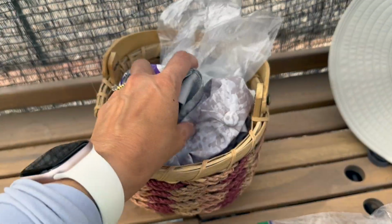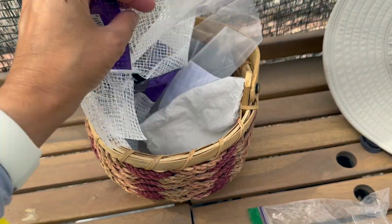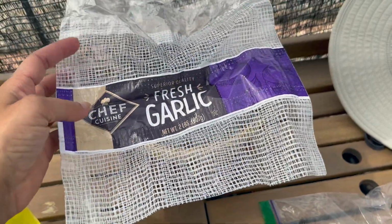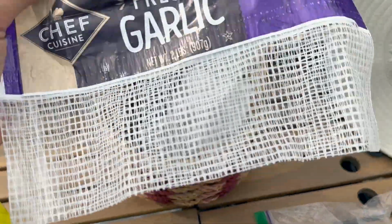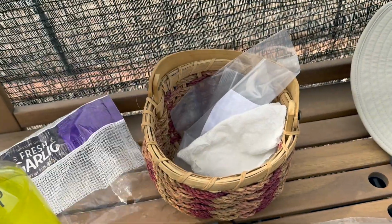So here's a basket I bought from home. I have two hats, but it's an overcast day and it's supposed to be a little cooler, so today's a perfect day to be gardening. I bought this mesh bag to cover one of the sunflower heads that I'm collecting seed for.